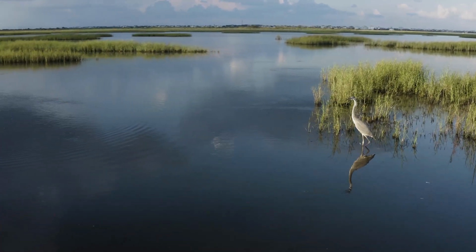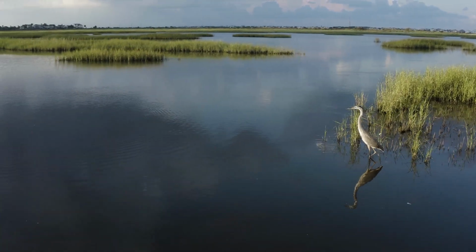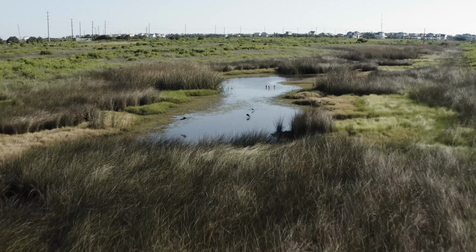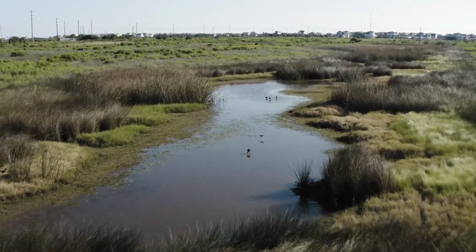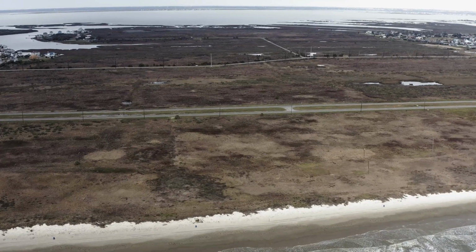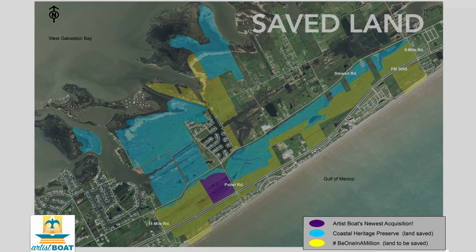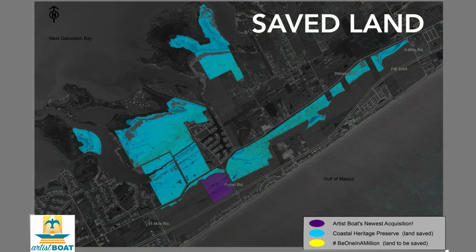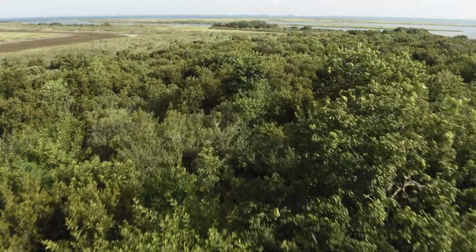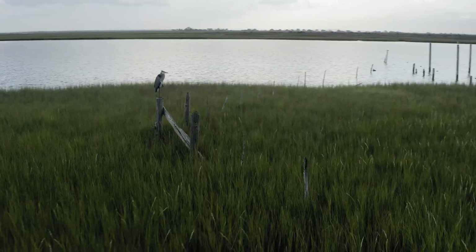Every blade of marsh grass, every blue heron, every turtle, every individual of every species is one in a million. Artist Boat set out over a decade ago to protect these one in a million species, from the Galveston Bay edges to the edges of the Gulf of Mexico, to form a bay-to-beach coastal heritage preserve. We have come more than halfway to our goal and have conserved 810 acres. We are asking you to be one in a million and give $10 to become part of a determined movement to help save 1,400 acres on Galveston Island.